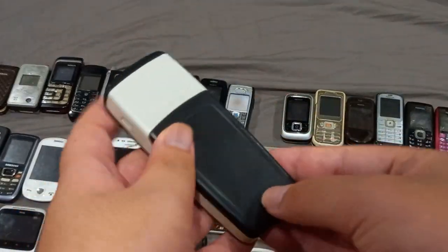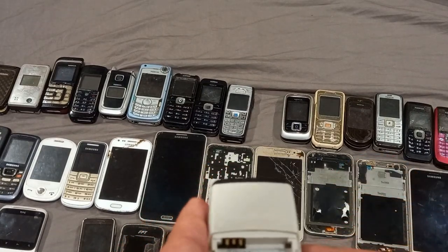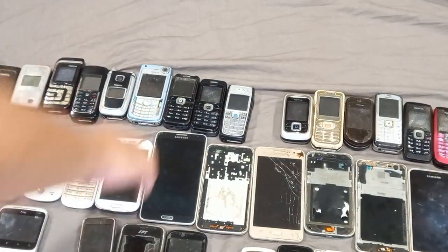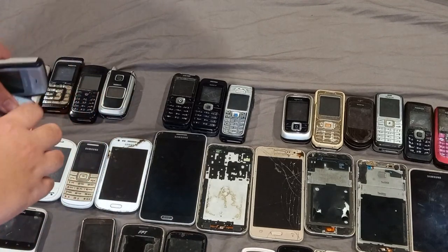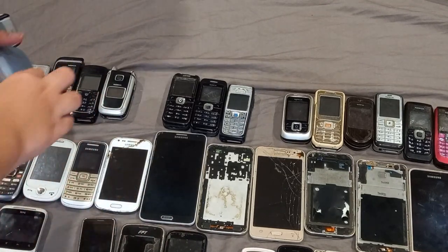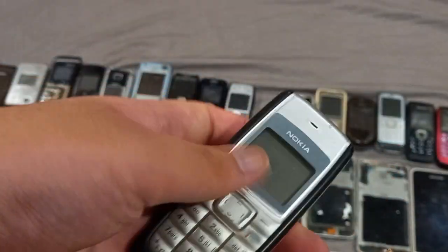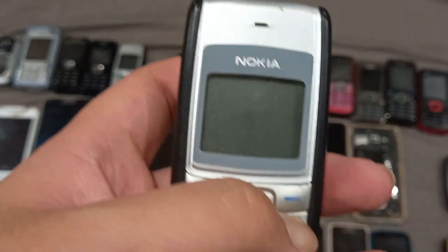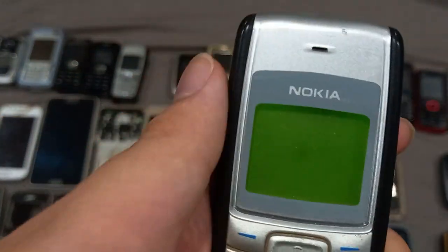Here's another one I actually wanted. I'm not sure if this battery works or not. 1110i, and it works totally fine with no problems. Actually, I'm going to take the battery for this one, because the 6030 battery is actually kind of broken. Oops. This battery died. No.